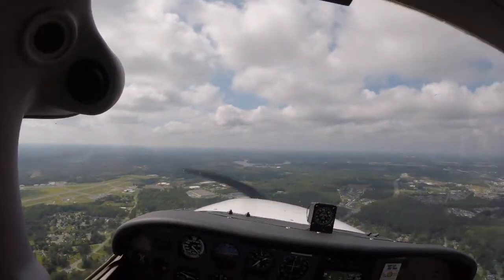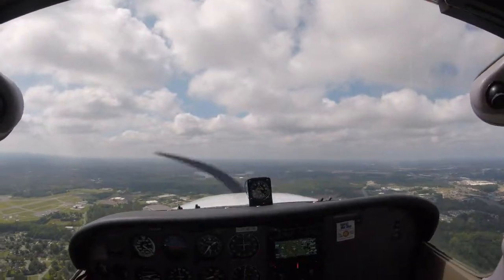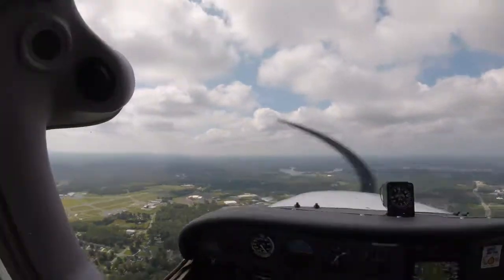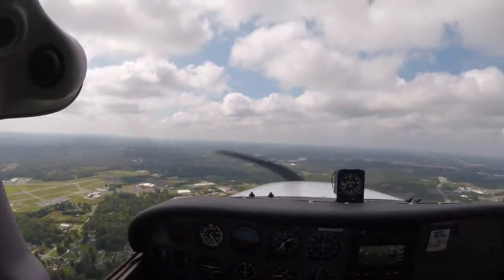So we're on left downwind. It's kind of hazy up here today, huh? Yeah. So 1500, 1600. You've got everything set up perfect right now.